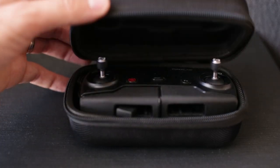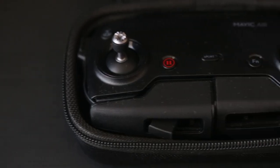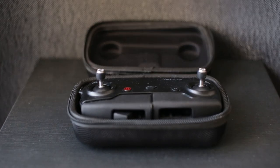I have a DJI Mavic Air drone, and the remote controller has removable thumbsticks. I'm saving my time by not removing them. Instead, I use this case and I'm ready to fly my drone in a couple of minutes.